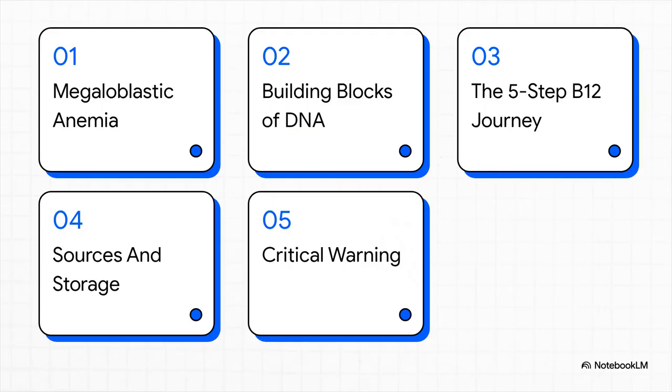Here is our investigative roadmap for today. First, we have the megaloblastic anemia mystery. Second, the building blocks of DNA. Third, the 5-step B12 journey. Fourth, contrasting sources and storage. And finally, the critical clinical warning.